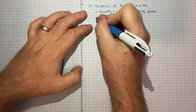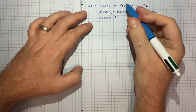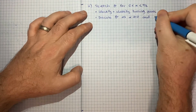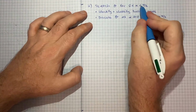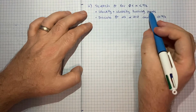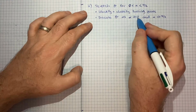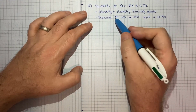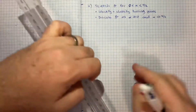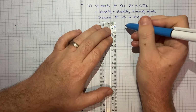And then the other thing we're asked to do is to discuss what theta would be as alpha tends towards 0 and as alpha tends towards pi on 2. So basically the two extremities of this domain, because this domain is not inclusive. So we're asked to draw it within these 2 points but not including them, and then told, well, effectively what are those 2 points? What would theta be at those 2 points? So I guess naturally the first thing to do is to draw up an axis. So that's why I thought a new page would be a good idea to have enough room.